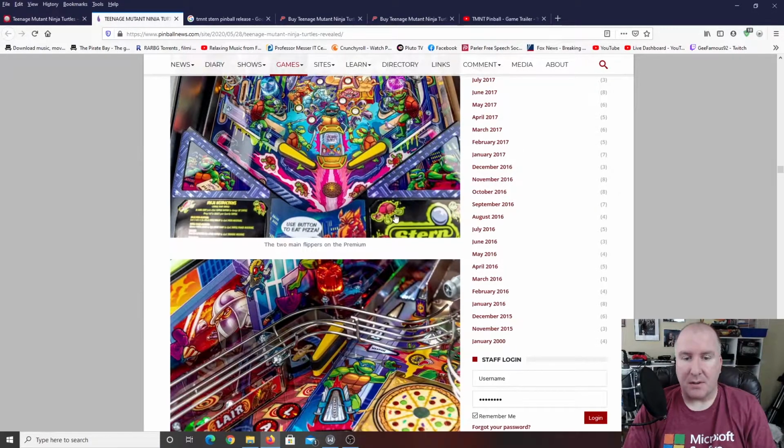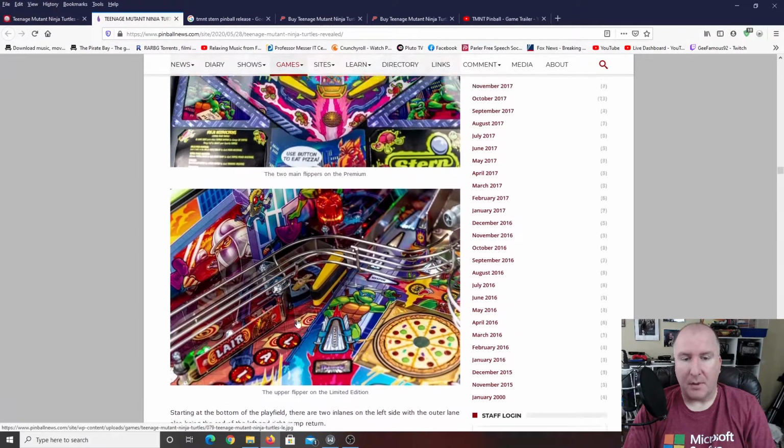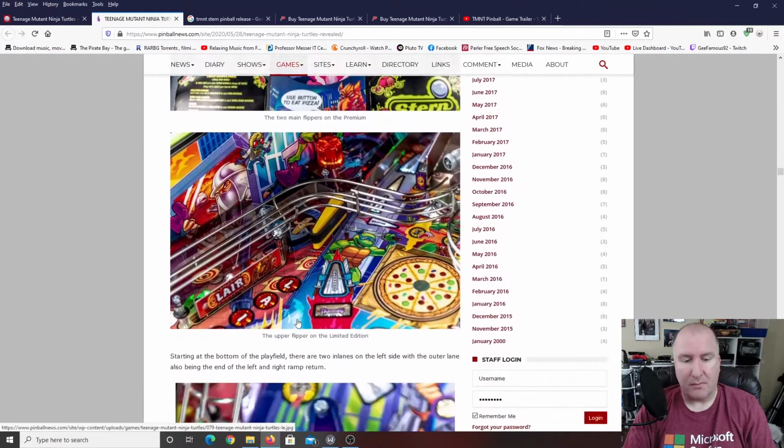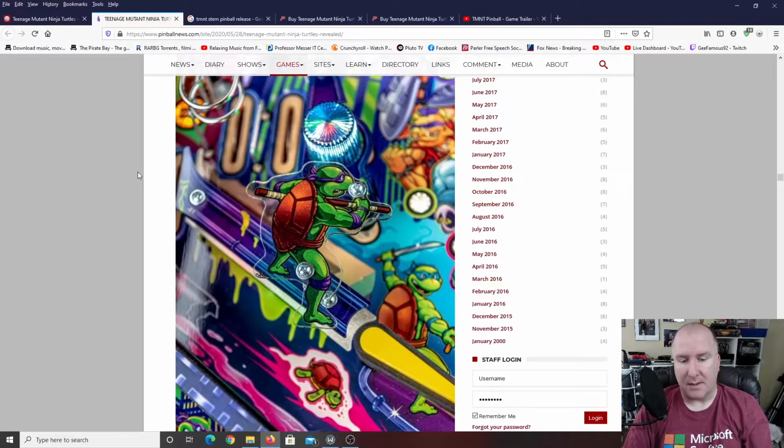2 main flippers on the premium, and the upper flipper on the limited edition one. So they're kind of going all over the place with actual pictures here, which is okay. It's showing a bunch of different things here. Starting in the bottom of the playfield, 2 end lanes on the left side, with the outer lane also being the end of the left and right ramp return. Whew, that's a lot to say.